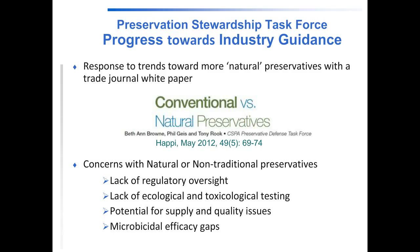The potential for supply and quality issues of natural preservatives becomes a real issue. As the natural preservatives are using natural resources, the issues that result from seasonal development and manufacture of these are really unknown. And then the microbicidal efficacy gaps with natural preservatives are really real. Many of these natural preservatives are acid-based, and some gaps within alkaline protection are seen.